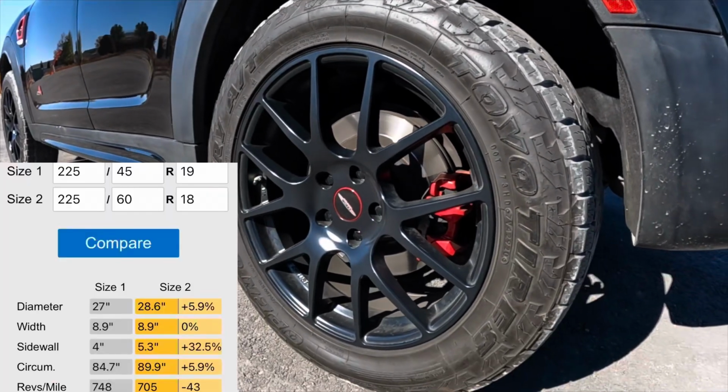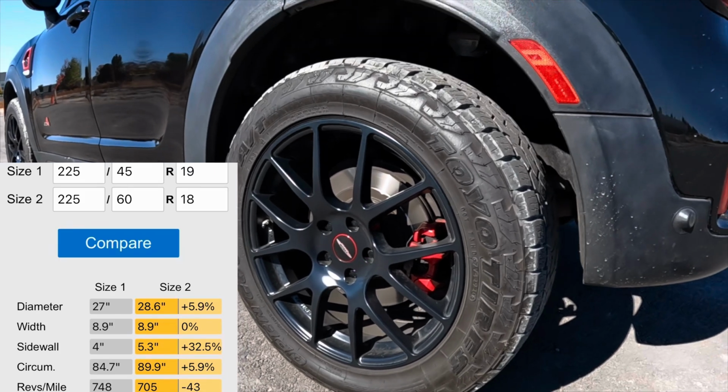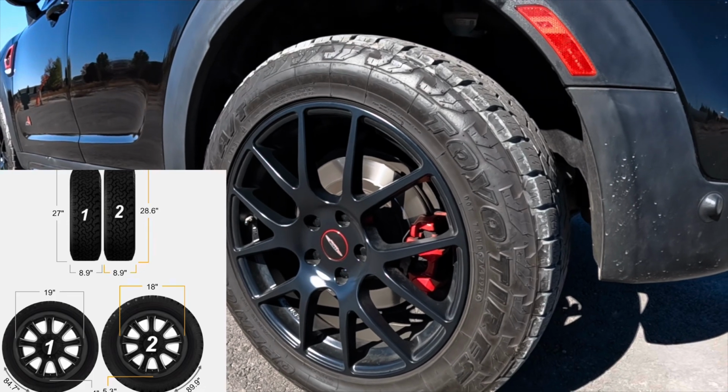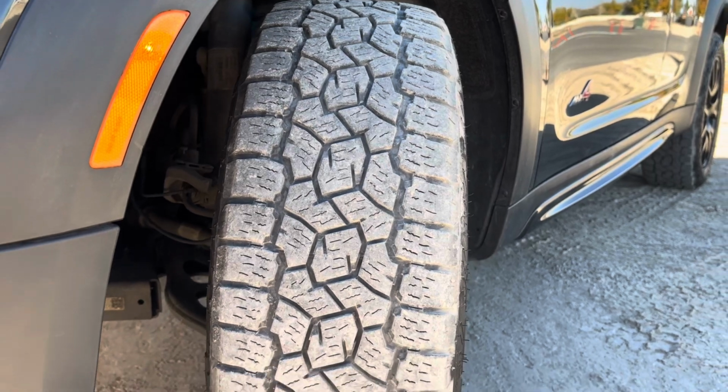Bone stock, it would have been a 225 45/19 on this John Cooper Works Edition, but right here we have a Toyo all-terrain, and it's a 225 60/18, so you have quite a bit more sidewall, you have quite a bit more tread depth on this one.